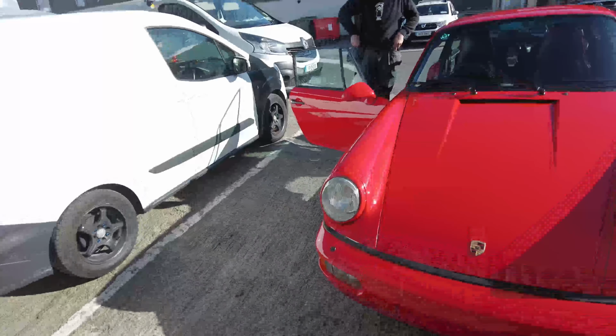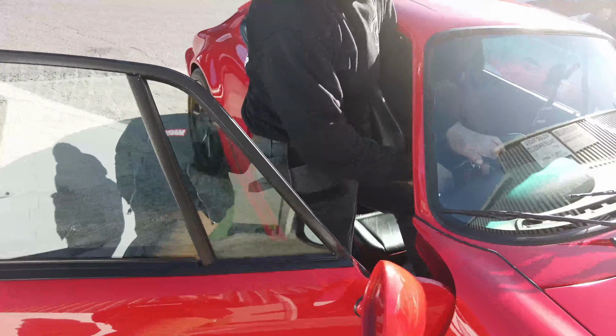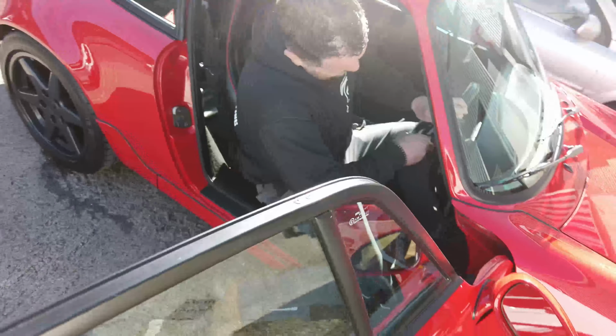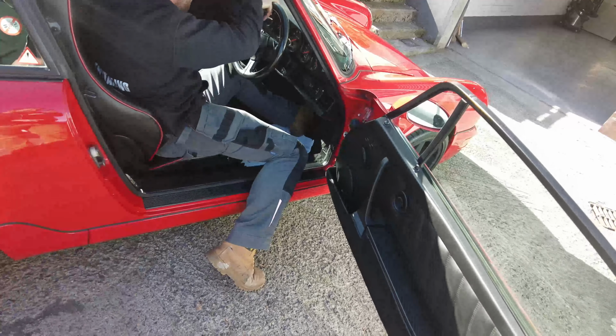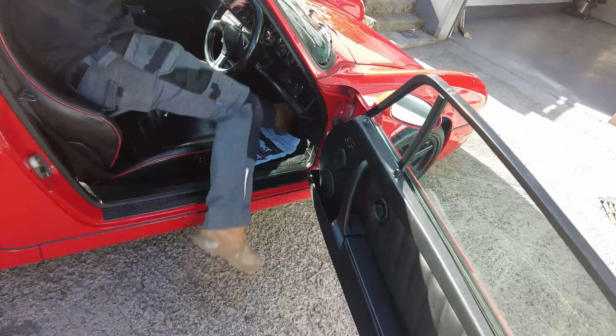Now the fun part, watching Alan crawl into a Porsche again. He doesn't have bendy legs like everyone else. He's like an old clock, you know. It's weird. Doesn't work right. Does an alright job, but doesn't work right. He's still getting in.